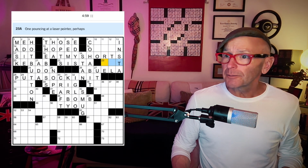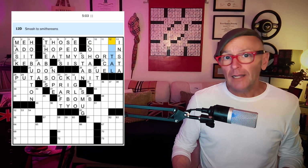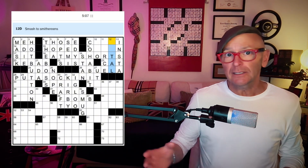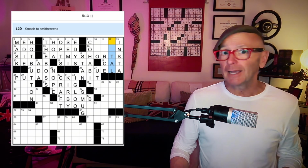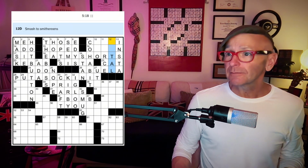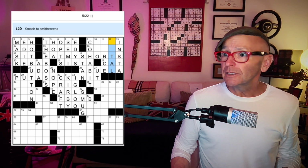Sure. One pouncing at a laser pointer, perhaps. Okay. I couldn't have a cat, though they'd probably be the easiest to take care of, especially one of those automatic kitty litter things. I might be okay with that. Be the hair. But if I got one of those Dr. Evil cats without the hair, I might be happy with that. But I would probably drive that cat insane with a laser pointer. And I don't even own one, but I'd have to buy one. Smash to smithereens.